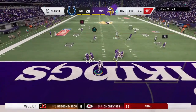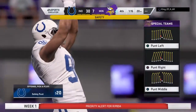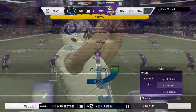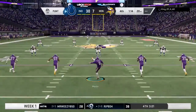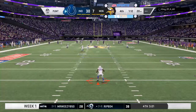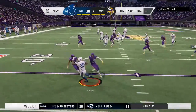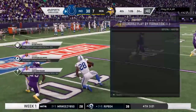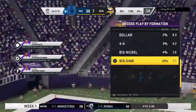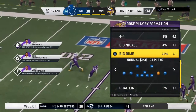They want to go to the air again with Rosen. And they're going to sack him again. The 5th time they've gotten him today, and this one results in a safety. Well, this defense has been smothering all game long. Why not give them 2 more points here in the closing minutes? Well, they've certainly earned it. They've gotten the better of this offensive line for 4 quarters, and this sack here will just be a little icing on the cake. And he'll be brought down at the 23, make it the 24-yard line.